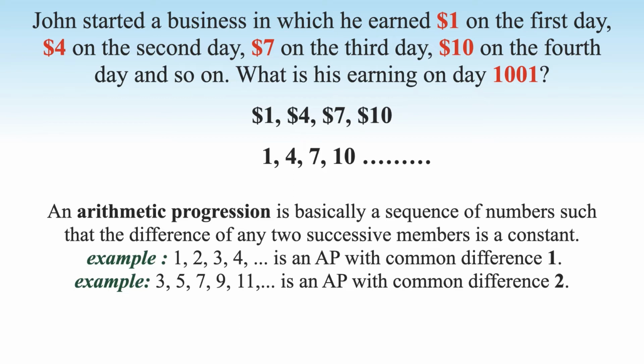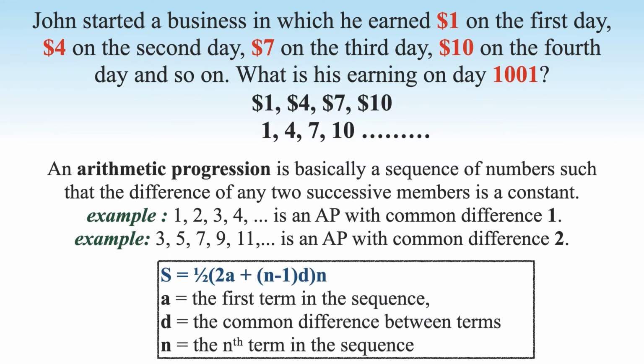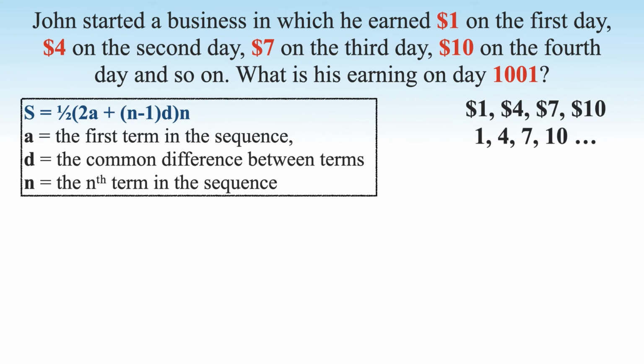Similarly, the sequence 3, 5, 7, 9, 11 is also an arithmetic progression with common difference 2. The sum S of the first n numbers of an arithmetic progression is calculated by the formula S equals n into (2a plus (n minus 1) into d) divided by 2, where a is the first term in the sequence, d is the common difference between terms, and n is the nth term in the sequence. We use this formula to find the solution for this problem since the pattern looks like an arithmetic progression.